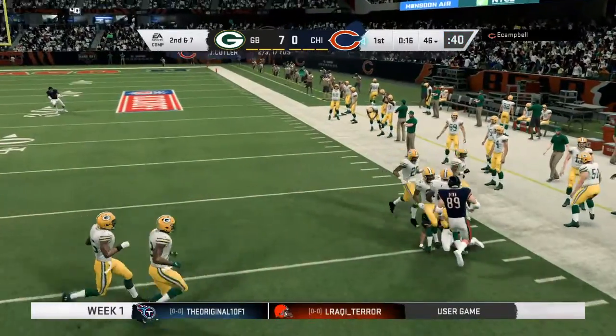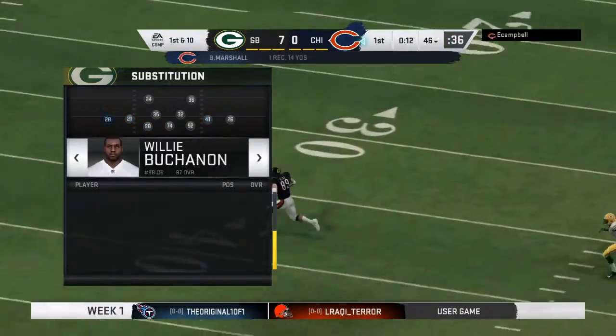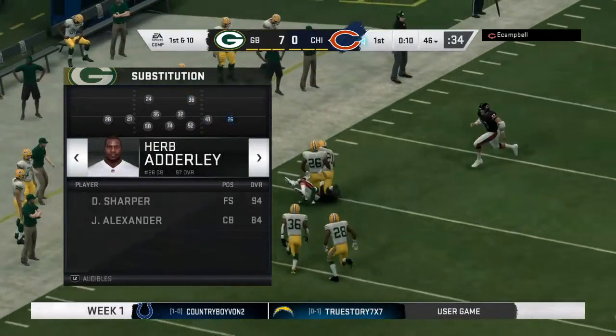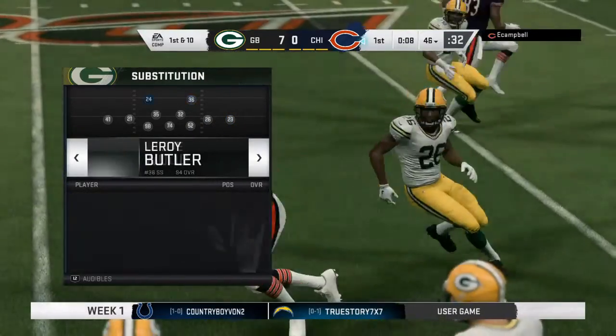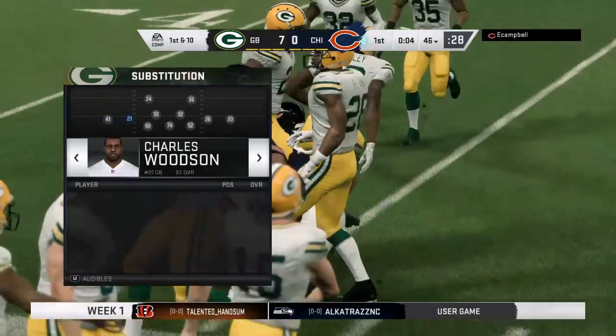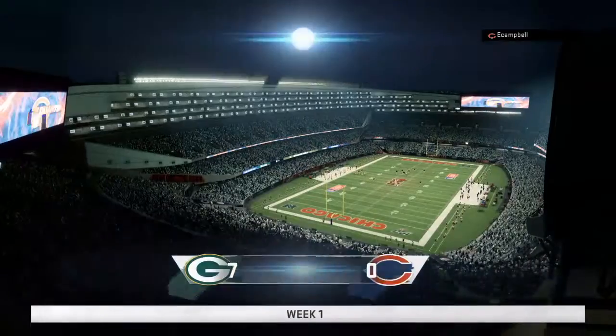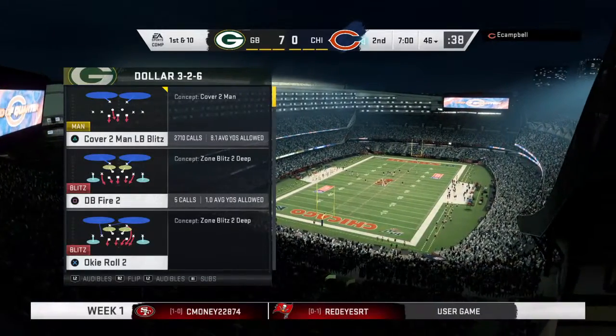Cutler will throw. And this is caught. First catch by Brandon Marshall. 14 yards into Chicago, first down. 14 yards. That's good for a Bears first down. 1st and 10 at the 46-yard line. After 1, 7-0 on EA Sports.